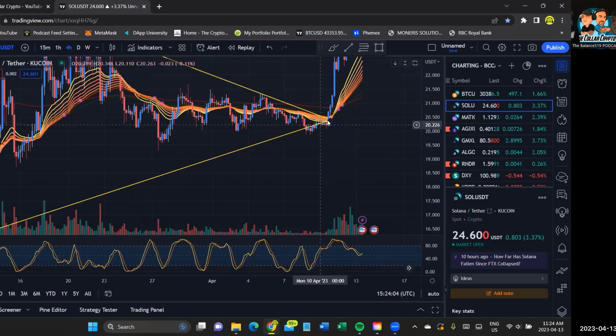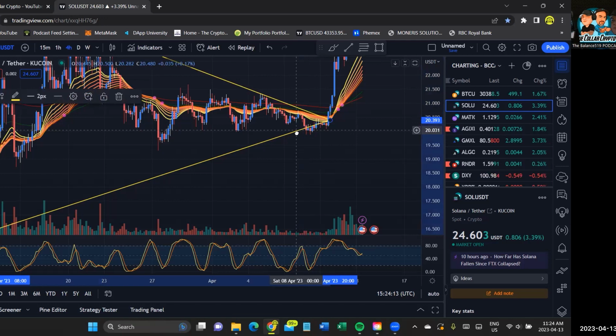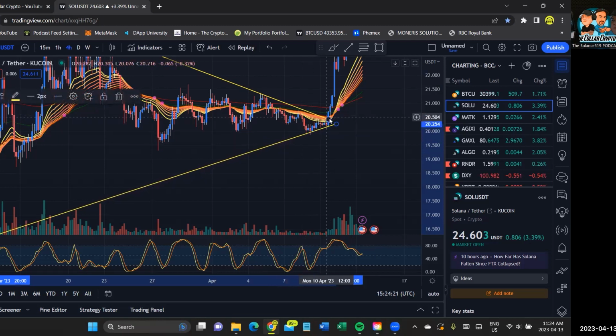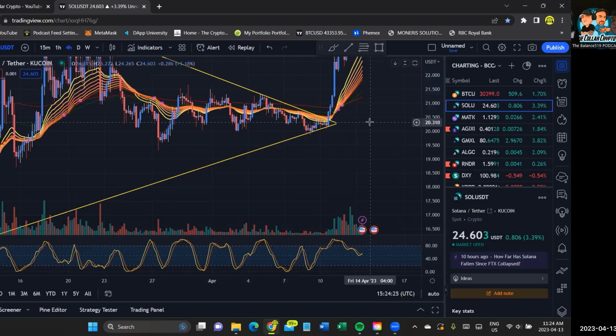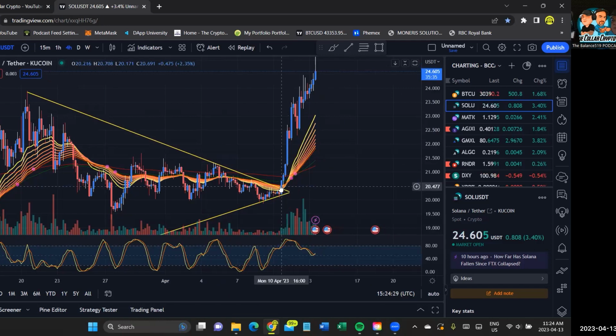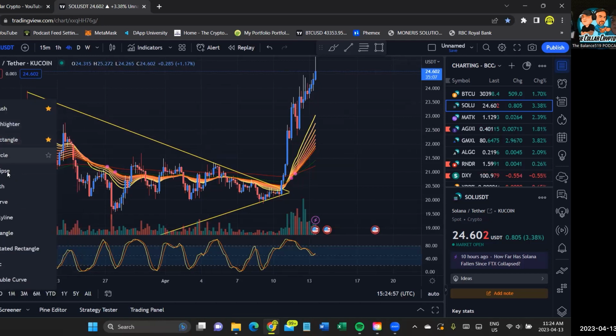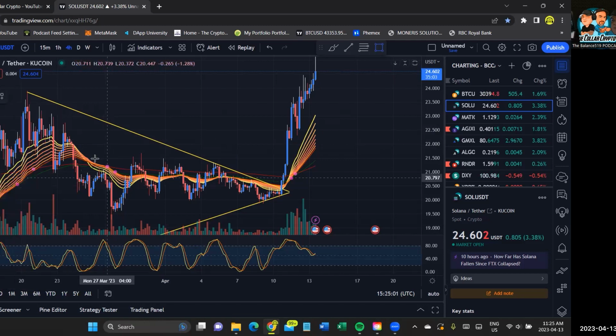Did I make that one there? Oh, not that one. I guess it would touch there. Regardless, that's the breakout. I can look at the pinch, because you see this was like a huge separation in the EMA ribbon, but I just wanted to show you this range. Why can't I find what I'm looking for? Oh, it's here. I don't know why I can never find that.